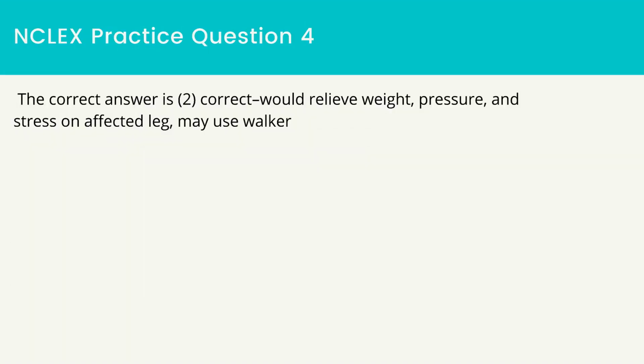The correct answer is 2. Correct, it would relieve weight, pressure, and stress on the affected leg; may use a walker.